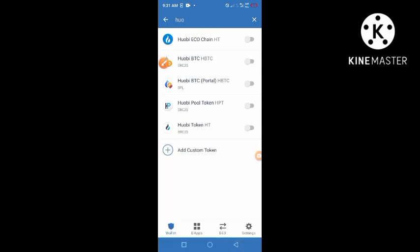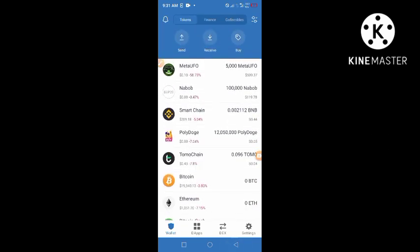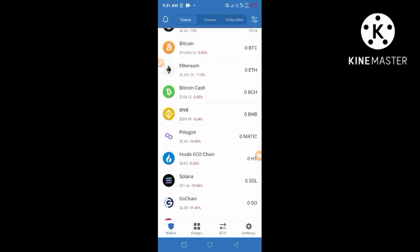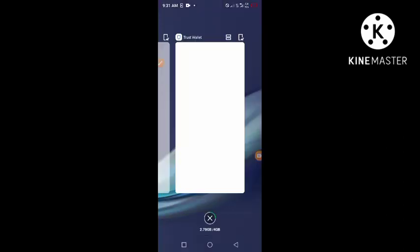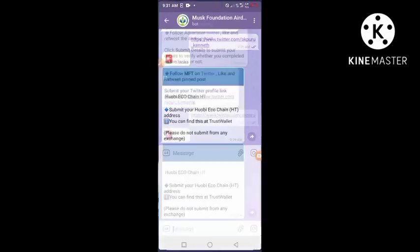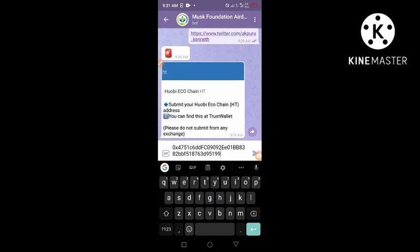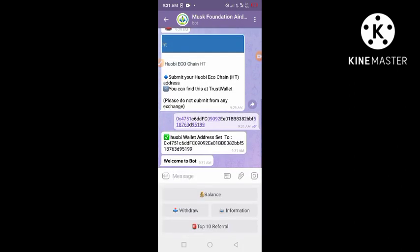So the next thing you want to do is to turn this on so that it will show in your wallet. Okay, so having done that, we can now move back to our wallet. This is our wallet, and then we can look for it. Of course, guys, this is it here. So we just click on it, then click on receive, and we click on copy. Having copied that, you just move back to your Telegram, and then you paste the address over here. Okay, so let's see the next information.